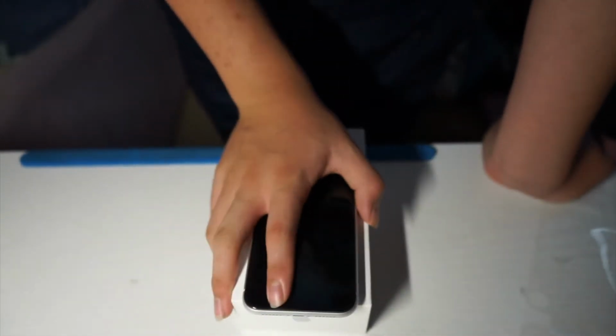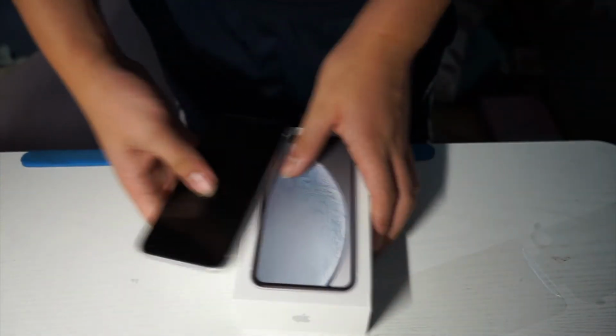About it. And yeah, here's a little extra right here. That's my newest phone.